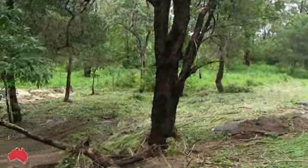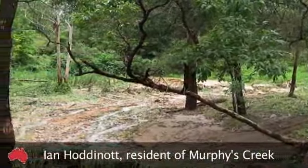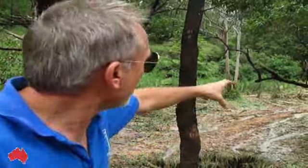What we've got here is the creek, which is just a dry gully. Occasionally in flood time, water flows down it. But on Monday afternoon, a torrent of water from the 150 mils that fell in about half an hour deposited maybe 2 to 3 feet of silt overhead. It joined up with the creek on the other side, which is actually the beginning of Murphy's Creek. It went down into the Lockyer Valley with a torrent.